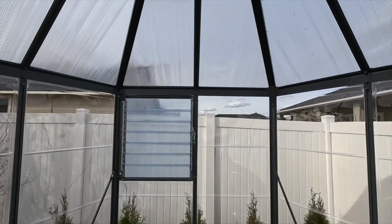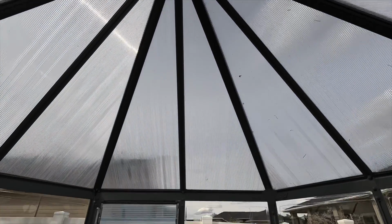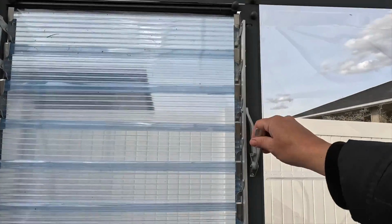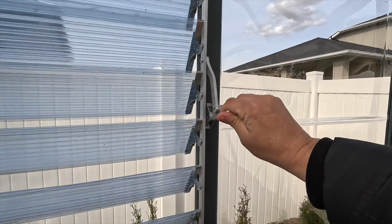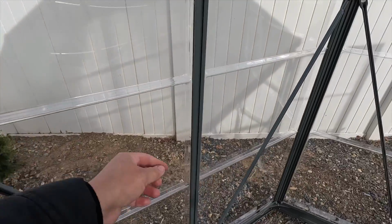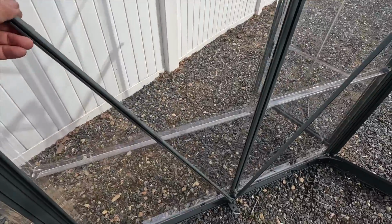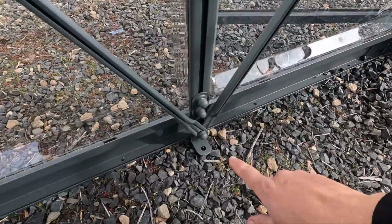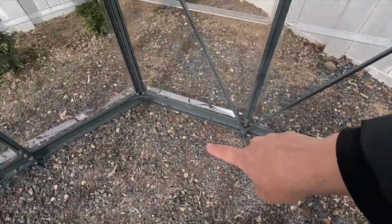As we come in, I mean, even the sound changes in here. You can see the roof up there. Right along the back wall, there are some vents. So you just use this little lever right here to open and close. You can also see all of the brace pieces in here, which is super handy. It feels very solid. There's also these little tabs along the bottom. See that there? There's one on every wall.